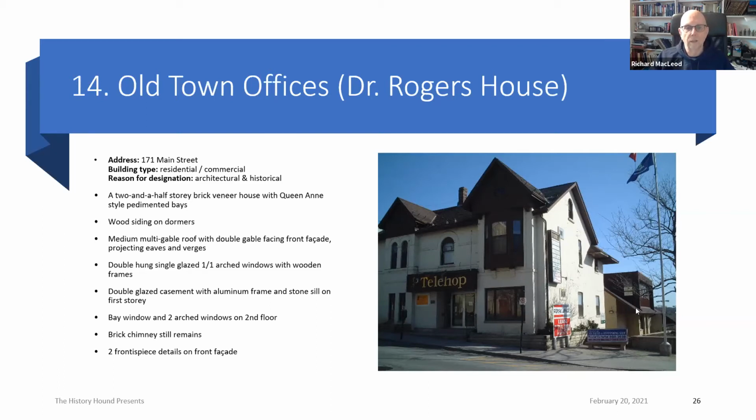It's a Queen Anne style house, if that means anything to you. And I kind of like this place. And to know that it's an original house on Main Street, I think is pretty cool.